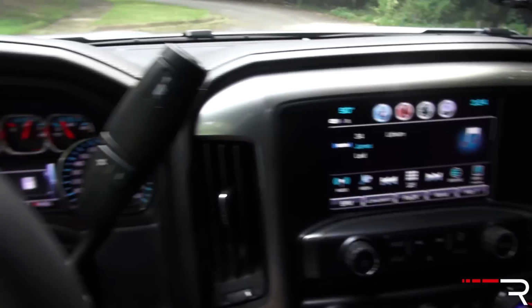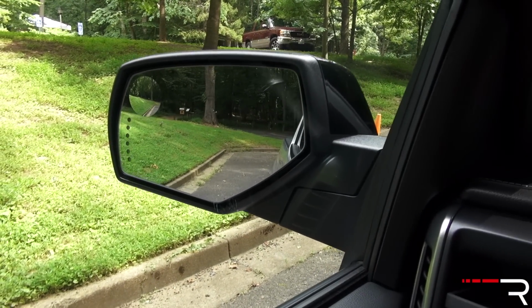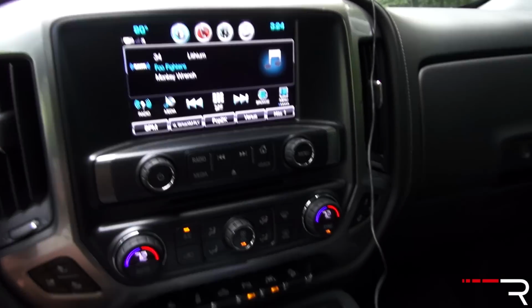Another feature it could also use is blind spot monitoring with rear cross traffic alert. Instead, you just get that little blind spot mirror, and then that's for your actual turn signal. I'm surprised this is such a huge vehicle, and Chevy didn't include blind spot monitoring with rear cross traffic alert.